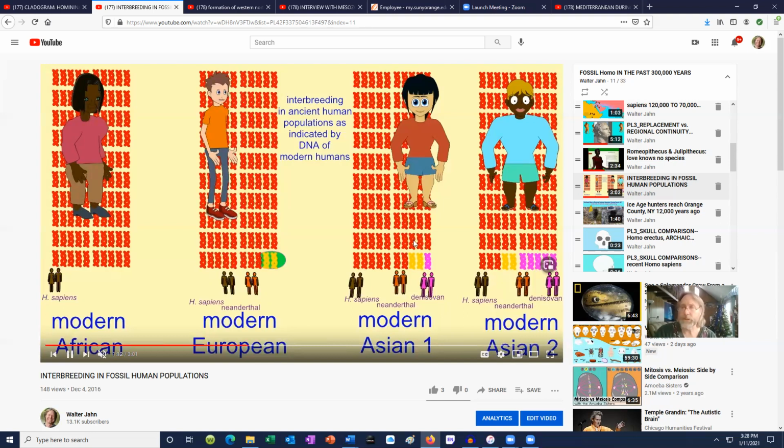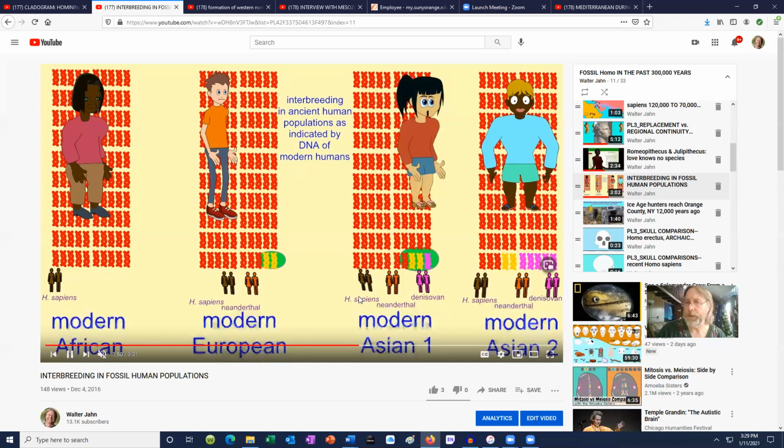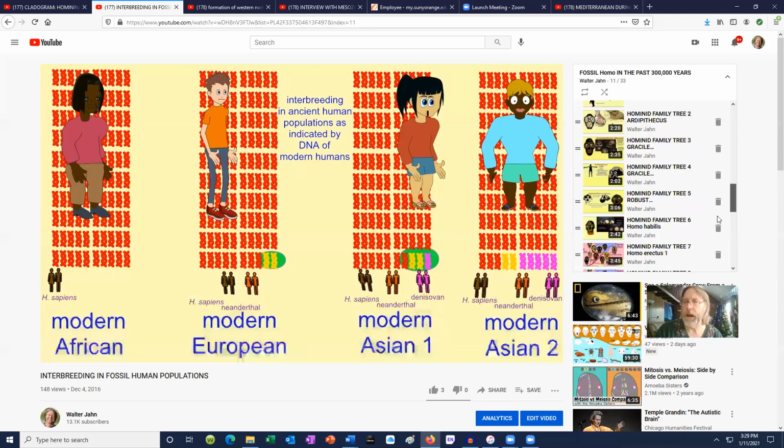When we consider Asians, Asians typically maybe have 1, maybe 2, but probably closer to 1% of their DNA as Neanderthal. But there was another species of humans known as the Denisovans living in Central Asia. And some Asians may have 1% of their DNA coming from the Denisovans, but there are some populations, say, inhabitants of New Guinea or the native Australians, for example. They might have 5 to 8% of their DNA from the Denisovans. So at least some interbreeding between these populations certainly did occur.